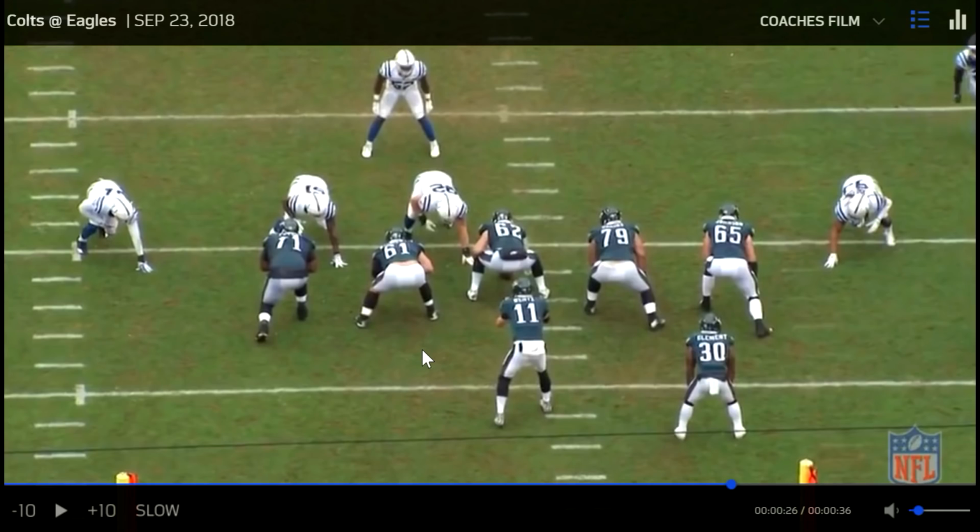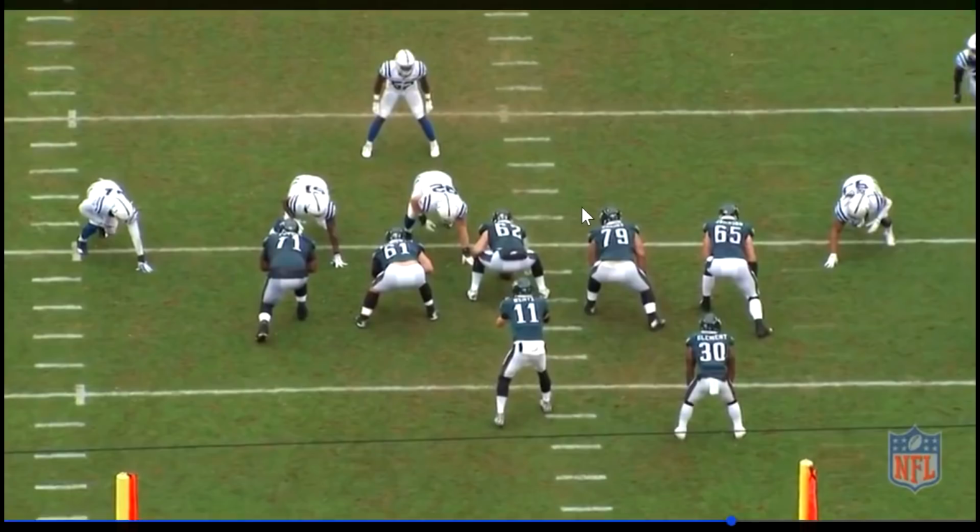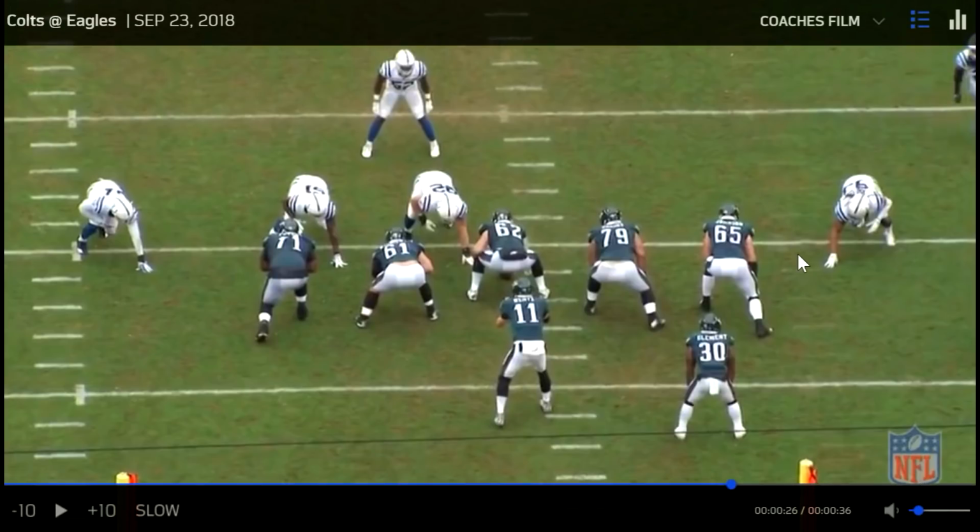This one's sort of a slow developing rush. Marcus Hunt, number 92 here, is going to try to draw the double team here on Wiz and Kelce with 51 Jihad Ward coming around here on a stunt. However, he kind of sees that Brooks is going to cut him off, so he just keeps coming around all the way around Lane Johnson here and gets to Wentz. This is another coverage sack, but let's just let it roll.